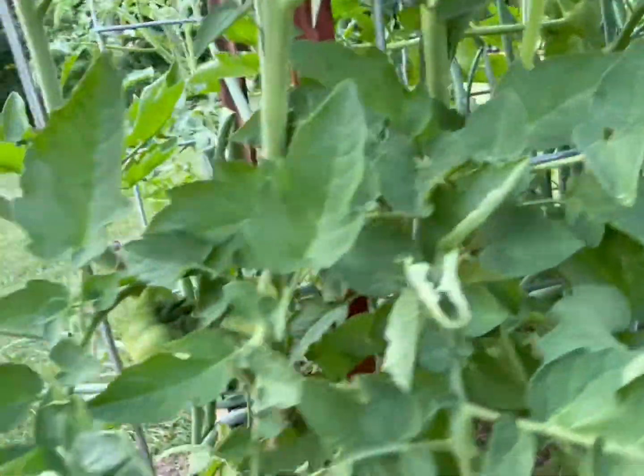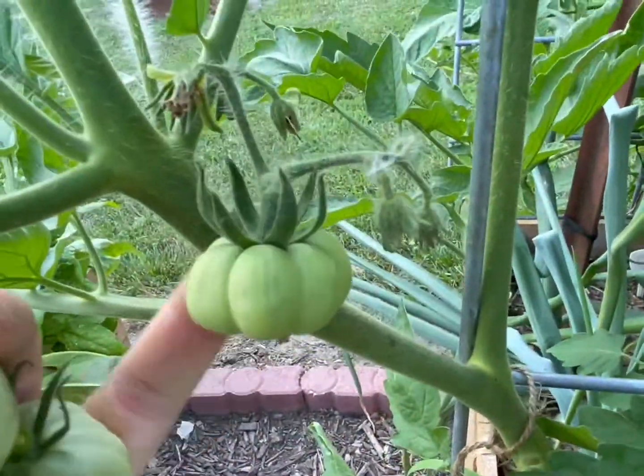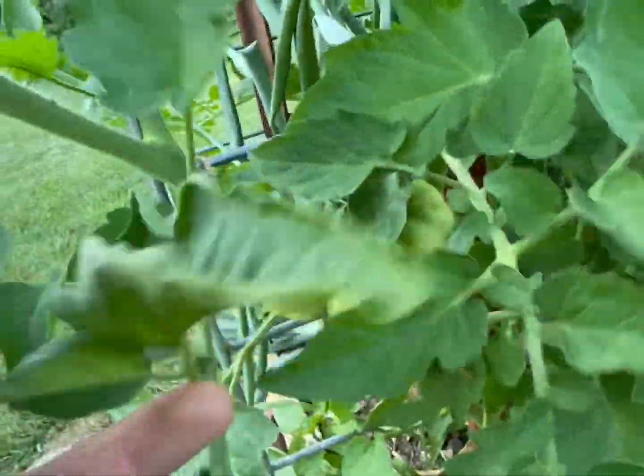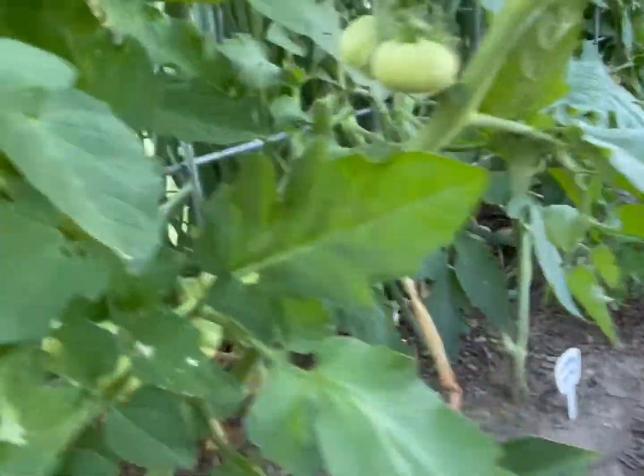Moving on down is the Costoluto Genovese. It puts out these bumpy little tomatoes. I'm really excited for these for BLTs and tomato sandwiches. They're going to be very good.